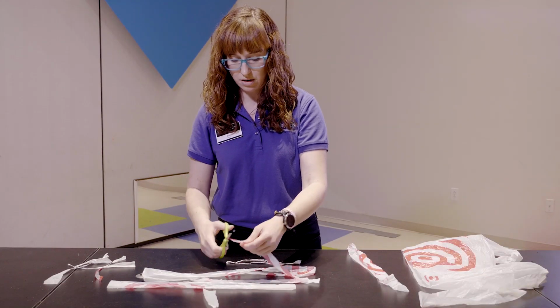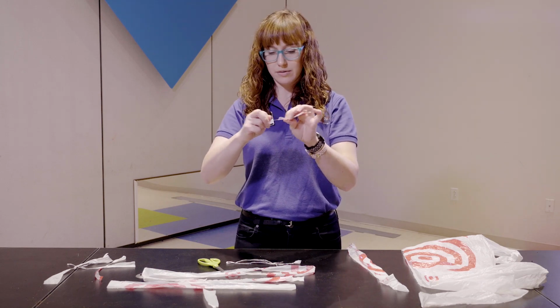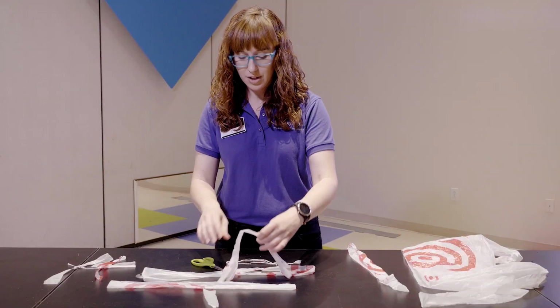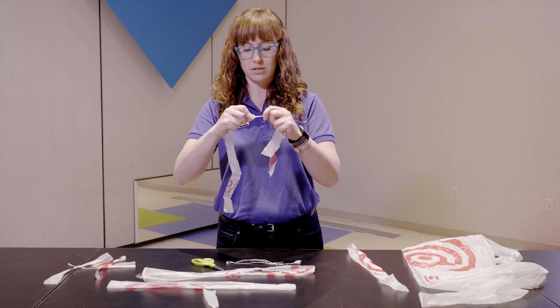Sometimes it'll break. You can cut a new piece and start over. All right, so that's what I'm gonna do. I'm just gonna start it right over. And it broke again, and that's okay. So that happens in science, and that's what it's all about. So I'm just gonna do that real quick with this piece, and then I'm gonna show you what my finished piece looks like again. All right, got that?